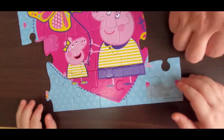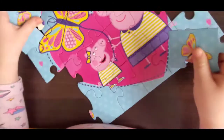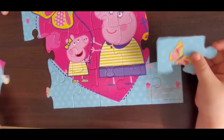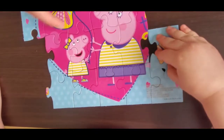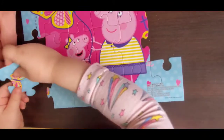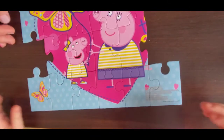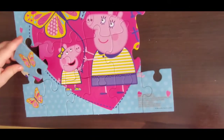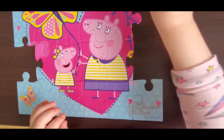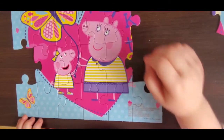And now we still have two butterflies. Let's see. Oh, sorry. It's okay. Nothing happened. It's fine. Now let's see. Which one? This butterfly. Right here. Why don't you try? Okay. That one should be right here. So wait for it. And now this one?